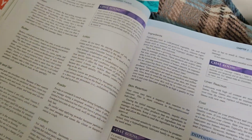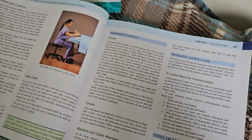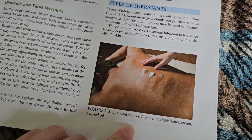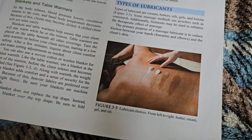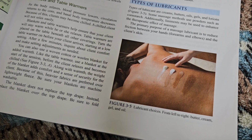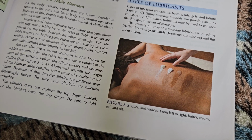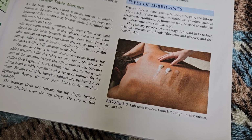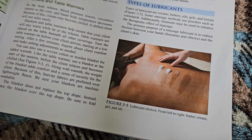So it talked about how there are different lubricants that you use, where you can have a cream, a butter, an oil, a gel, or lotions. And they talked about some kind of cornstarch powder. Now, in massage therapy school, they never taught me how to massage with cornstarch powder. So I was like, why would you use powder during a massage?